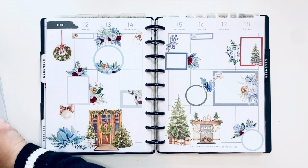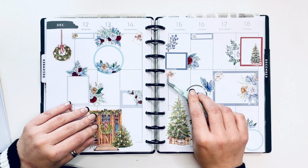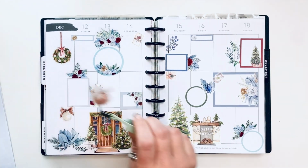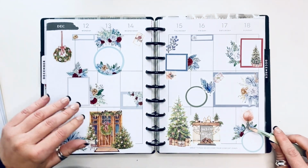So I'm just playing around with placing like little gifts with that red in them and ornaments and so on. But this is pretty much it.